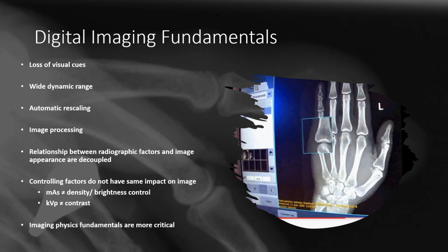Digital imaging has wide dynamic range. In other words, we record much more information, and that information is automatically rescaled by the computer and processed. The relationship between radiographic factors and image appearance that we used on film has been decoupled. In other words, mAs does not necessarily equal density and brightness control, and kVp does not necessarily mean contrast control. The physics of digital imaging are more critical than what we used in film screen because we have more information and more choices.